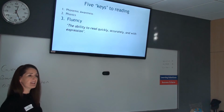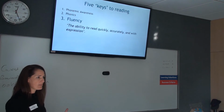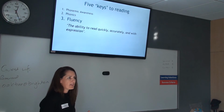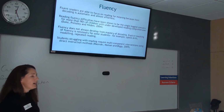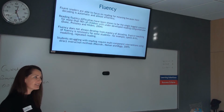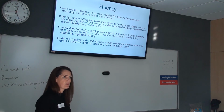So the third thing is fluency, and fluency is really just making that decoding ability automatic. So children, once they become automatic in decoding and accuracy in reading, they're not labouring over every word. They're not spending all of their energy trying to work out what the word is. They're then spending their energy on focusing on the meaning. So again, fluency is highly correlated with comprehension. If a child is able to attend to the meaning of what they're reading rather than trying to make sense of the words, they're much more likely to be able to comprehend.